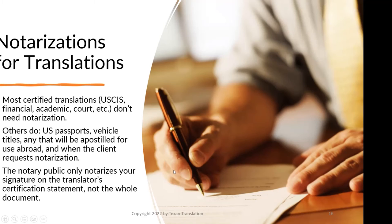But notaries public only notarize the signature. They are a third-party verifier of the identity of the signer. So Marco is going to sign a document. I am not Marco, so I can say, yep, that is Marco. I can check his ID. I can see it matches his face. I can watch him sign and see that his signature matches what's on the card. And so I, as a third party, can verify that he is who he says he is and watch him sign that thing. I can't do that for myself because I'm not an objective third party.